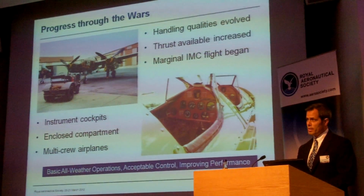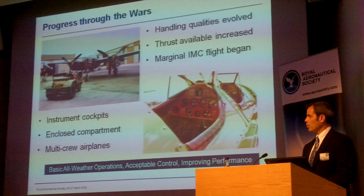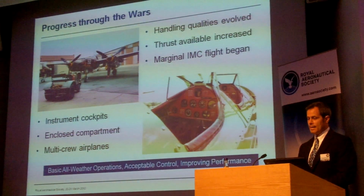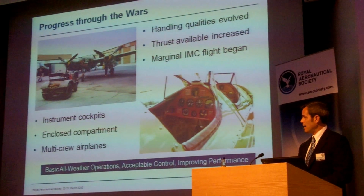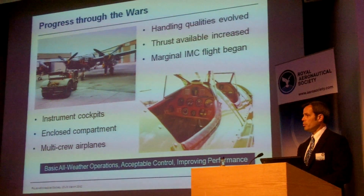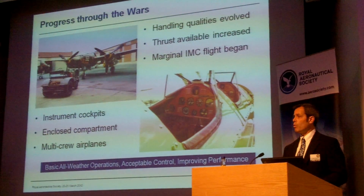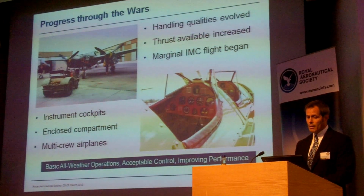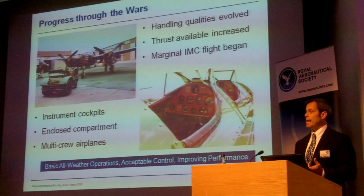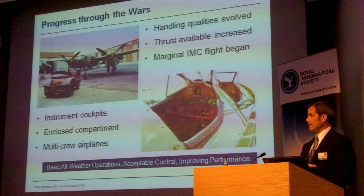As things progressed through the war years and the intra-war years, first we moved the cockpit indoors. Then we added instrumentation because we found that we wanted to fly inside clouds. And as far as instrumentation, in addition to airspeed, altitude, and attitude, we wanted at least some warning of when the engine was going to quit, because it was going to at some point.